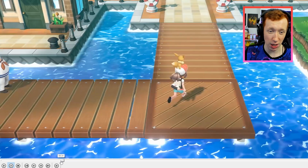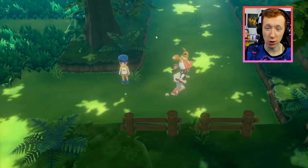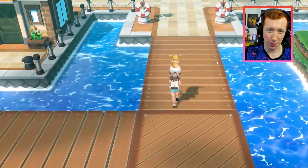If we go back to the forest though, I see the shadows in the forest. The shadowing that they've done here, I think this looks really cool. They show off the canopy by shadowing over most of the forest. I think this looks nice. I think the forest here looks very good. I'm pretty happy with this.